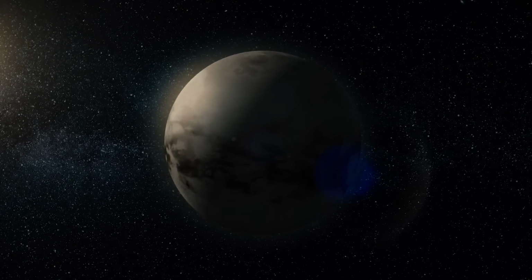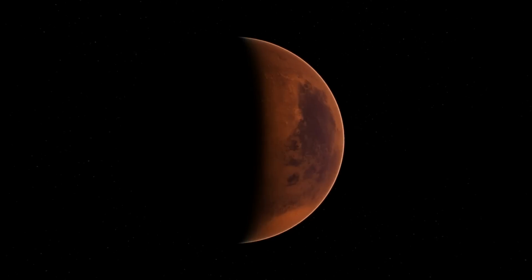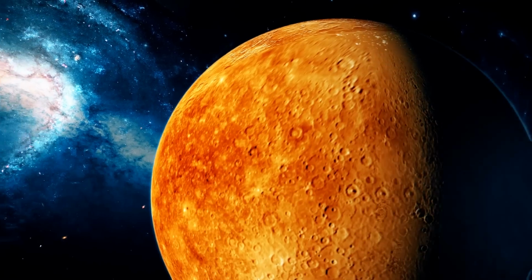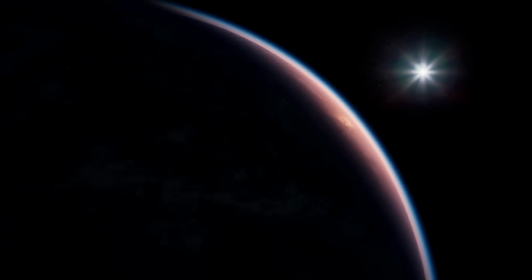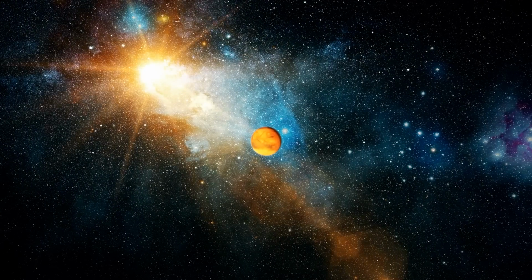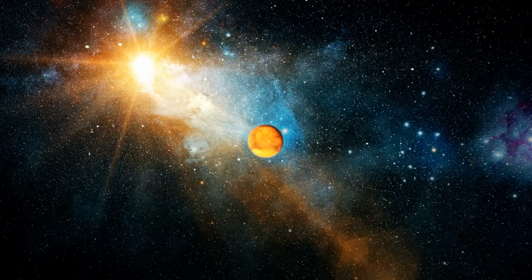The New Horizons spacecraft provided the first close-up images of Kerberos during its flyby of Pluto in 2015. While these images revealed the moon's size and shape, they were not detailed enough to provide definitive answers about its surface features or composition. Future missions to the Kuiper Belt may offer more insights into Kerberos and its role in the Pluto system.